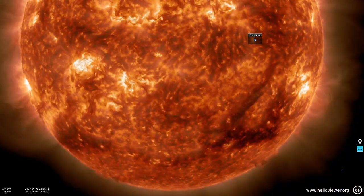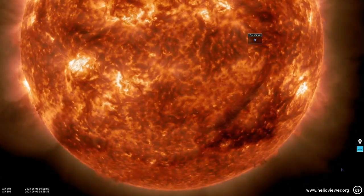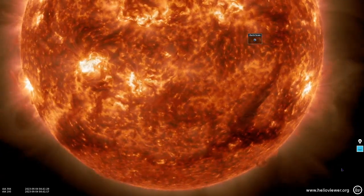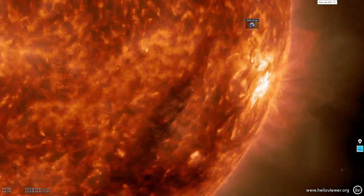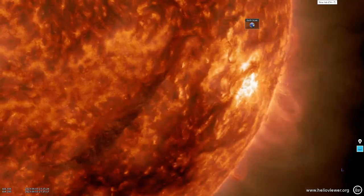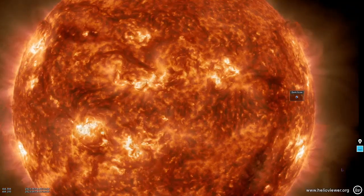We may have to make some more videos today just about that. You can also see some activity there in the southeastern limb. First, let's cut back to this close-up. That filament, whoops, no longer anchored. Most of it looks like it is on its way out.